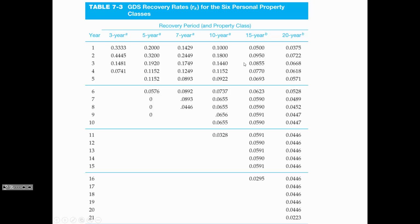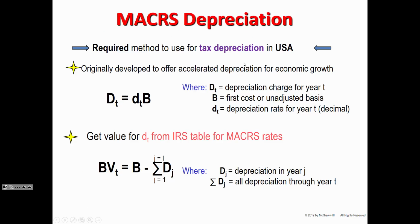And so then the book value at any given year is going to be the book value of the year before minus this year's depreciation. So that's the same approach that we had last time when we were calculating depreciation. So here's the formula for that.